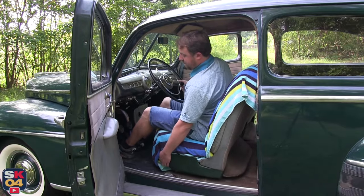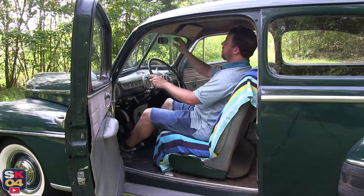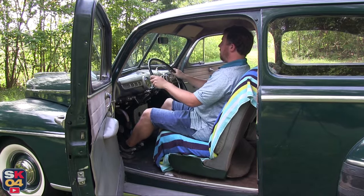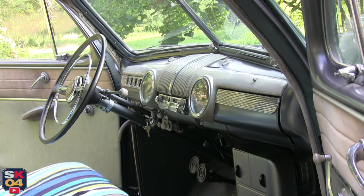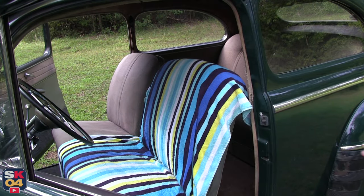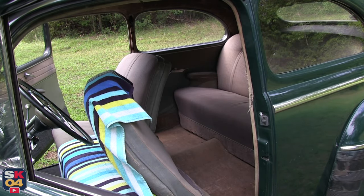The seat is adjustable forward and backward. As it goes forward, it rises slightly to better assist shorter drivers. The Tudor's front seat backrest is split 50-50. To make it easier for folks to climb into the back, the seat backs pivot inward at an angle to create a ton of space.